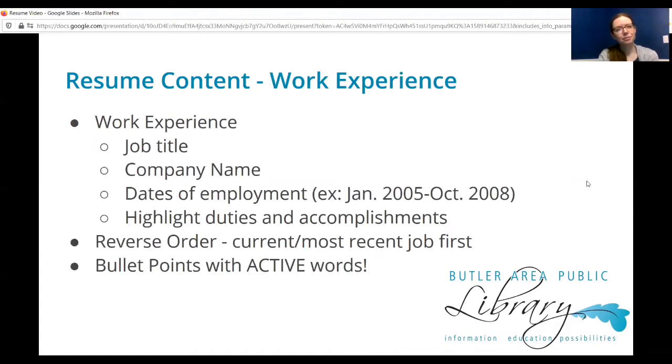And then the meat of your resume is going to be your work experience. This is the most important part of your resume. So for each job in your job history, you are going to want to include the job title that you had, the company that you were working for, the dates of employment. So for example, January 2005 through October 2008, and then highlight the duties and accomplishments that you had.